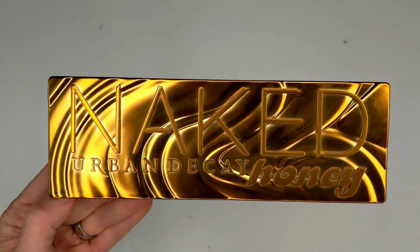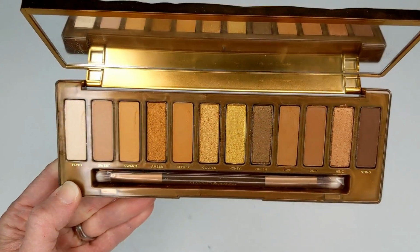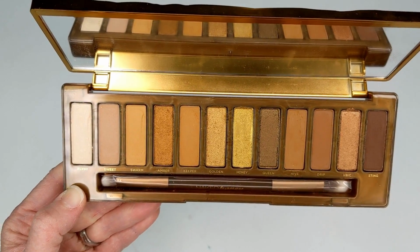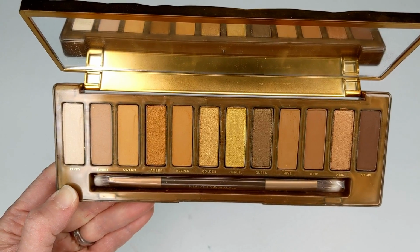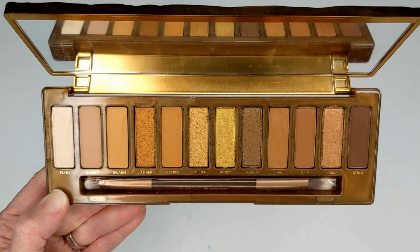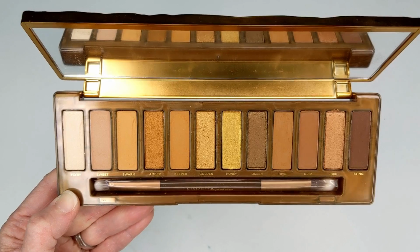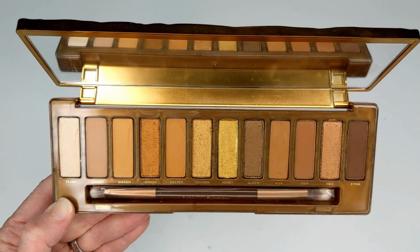Next up, we have the Urban Decay Naked Honey palette. This is, again, one of my favorites that I got last year. I continue to use it all the time. It just has those really rich, warm, honey-colored shades and golds, but at the same time, it's not so warm where you have all those reds and oranges, so it's a little bit something different if you want to go with warm tones, but you don't necessarily want a red or an orangey look. And I love that, having a fair skin tone as well, because I can use every single shade in this palette. There's nothing that's too dark for me.